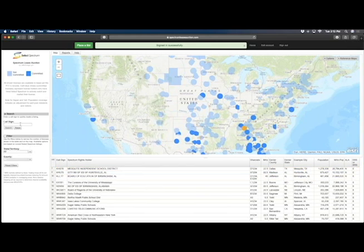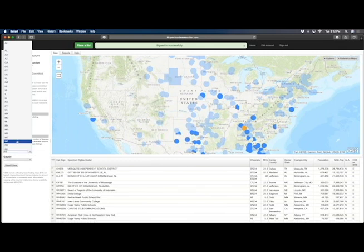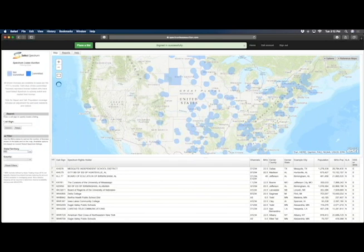Some really neat features on this side. If you know what call sign you're looking for and you have it written down, you can just type it right in here and it'll populate. Or you can also do it by state. So let's just pick, let's go with North Dakota.